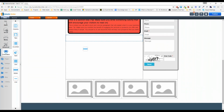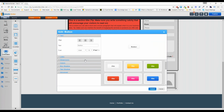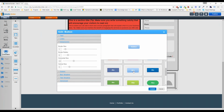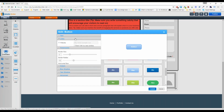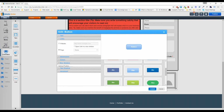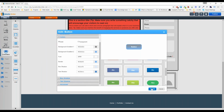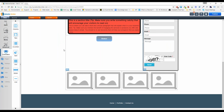And then you have a button widget, which again, now you can make CSS3 and HTML5 buttons that click and drop as well. Gradients, predefined ones here. You can change them as you see fit. I want to change the radius. I want to add a border. I want to increase the size of it to make it a little bit more clickable. You can link it to any external or internal page. The different colors, you can make gradient buttons if you wanted to, transparent ghost buttons if you wanted to. If I wanted to change this color, I can change it to that type of a gradient. And then submit it, save your changes, and that button's done.